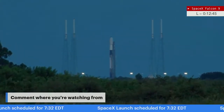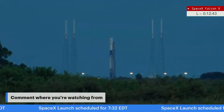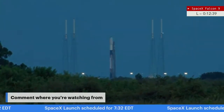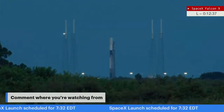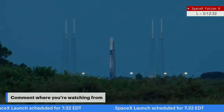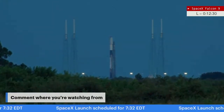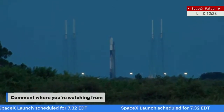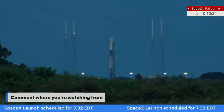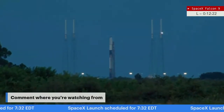Again, looking live at Space Launch Complex 40, propellant loading on the Falcon 9 rocket began at T-minus 35 minutes. And at this point, the Falcon 9's second stage is fully loaded with kerosene fuel. The second stage liquid oxygen loading began about 4 minutes ago. And both propellants, kerosene and liquid oxygen, continue flowing into stage one of the Falcon 9 on pad 40.